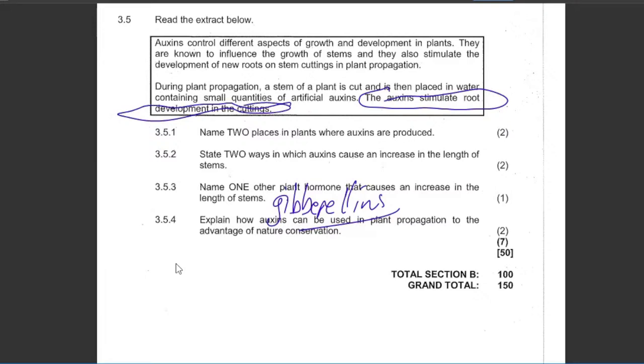of the stem, or of the roots, and then you go and plant them. Once you plant them, the auxin is going to stimulate root development in the cuttings. You understand? And then the plant will grow again, so each cutting will become a plant. Therefore, nature will be conserved again. If there was maybe a disaster, wildfire or deforestation, we can plant these plants easily, and then the conservation will come back to normal.